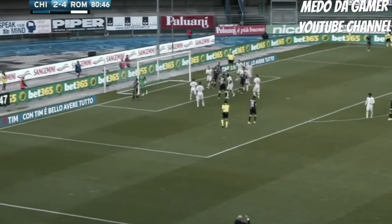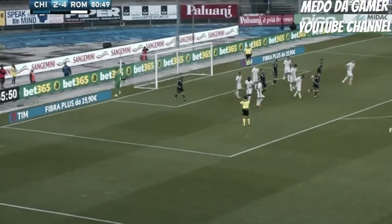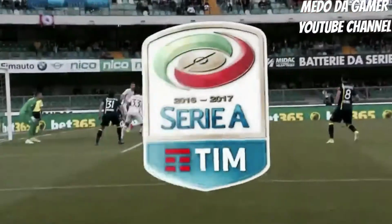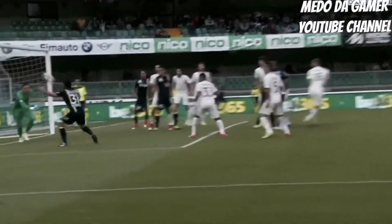Swung into the edge of the area. Cesar got it down, but off target. 10 minutes to play, and 2-goal advantage for Roma, who twice trailed in this contest.